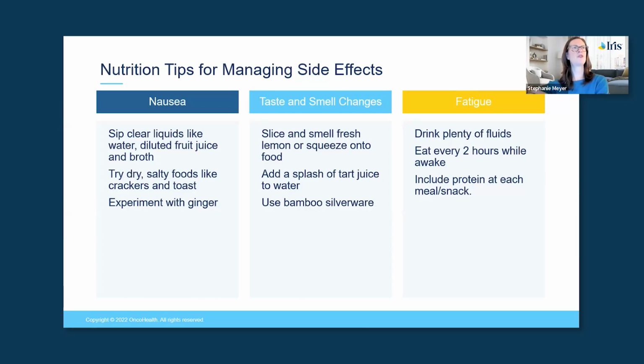I had somebody the other day who froze real lemonade, froze it into little ice cubes, and then would put that in a glass of water.